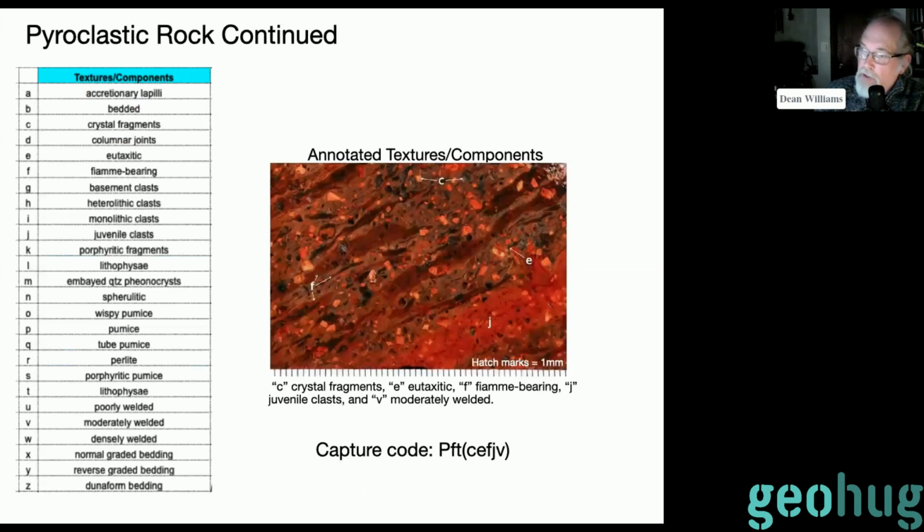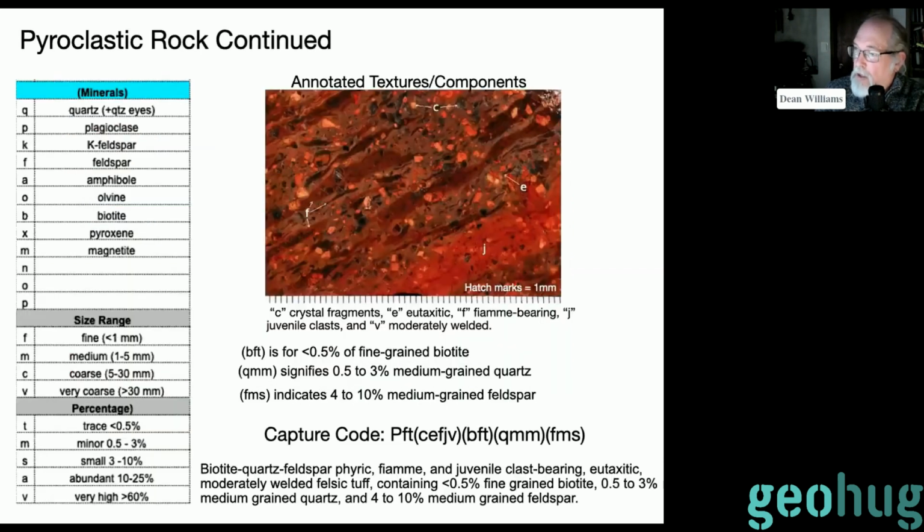So then we move on to a blue section where you can select more than one. So this is crystal fragments, eutaxitic, fiamme, juvenile, moderately welded. And then in the minerals, instead of going quartz, QTZ, well, that's a waste of space because the Q tells me what I already got, quartz. In these systems, in 3 digits, not only do you have what mineral it is, you have its size range and you have its percentile.